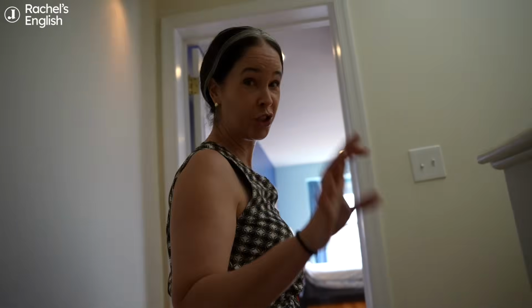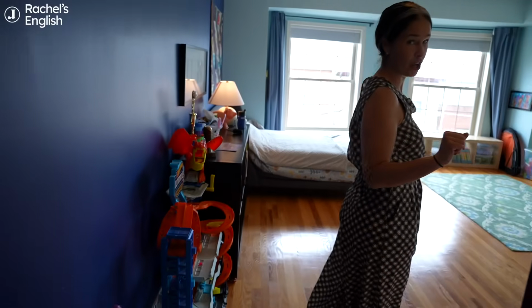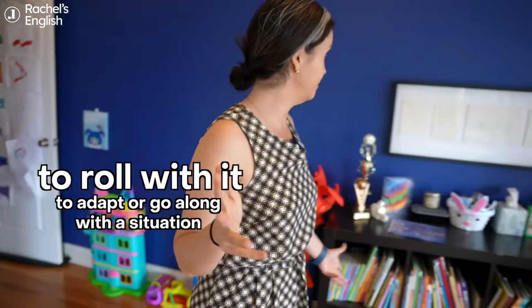Are you ready for the kids' room? Okay, my boys share a room, and they each got to pick their own paint color. One boy picked blue. One boy picked purple. So the color's interesting, you know, but we're rolling with it.